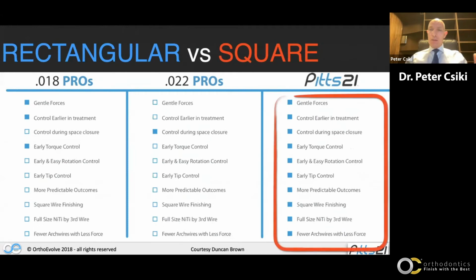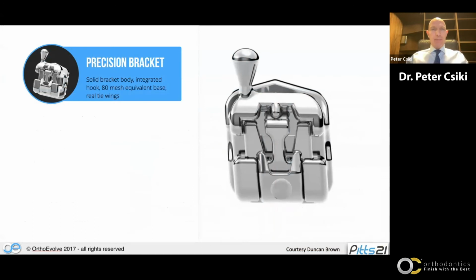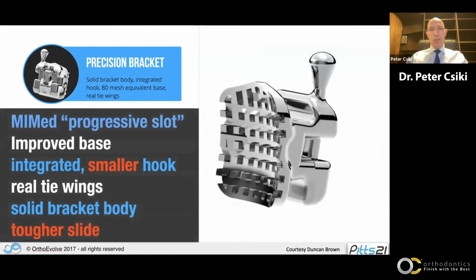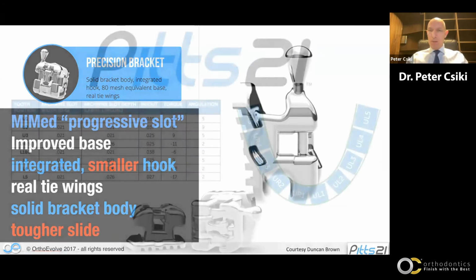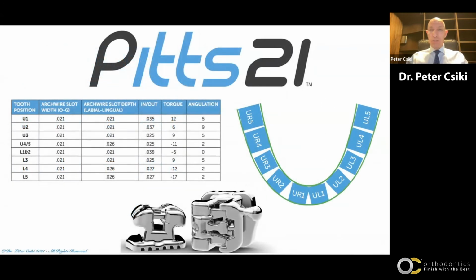And so we have, right here, gentle forces, control earlier in treatment, control during space closure, early torque control, early and easy rotational control, early tip control, more predictable outcomes, square wire finishing, and we are at the full-size wire by the third wire, and we use fewer arch wires and less force. We have a metal injection molded progressive slot. We have an improved base, an integrated smaller hook, a solid bracket body, and a tougher slide. The slide is also tough. This is very important.